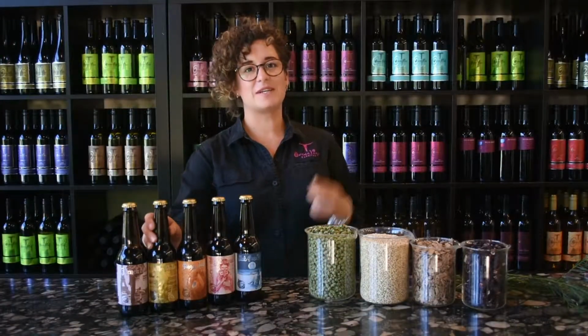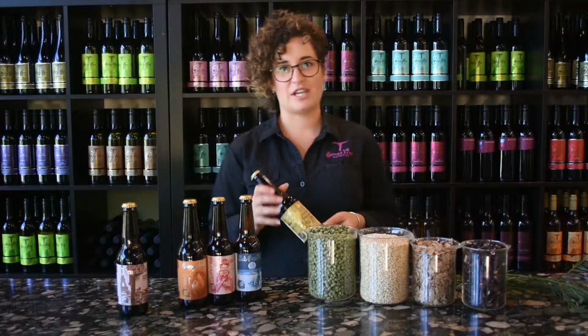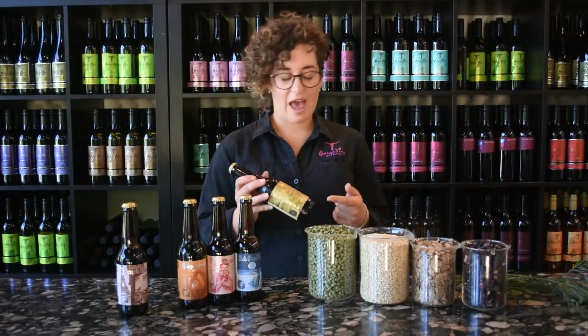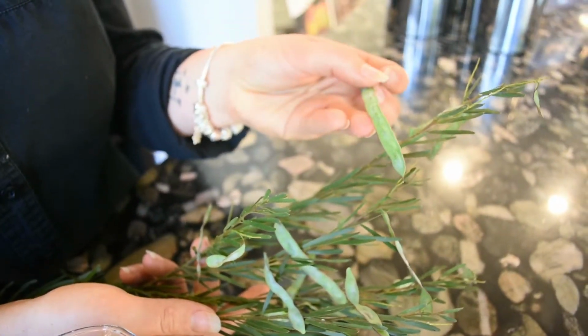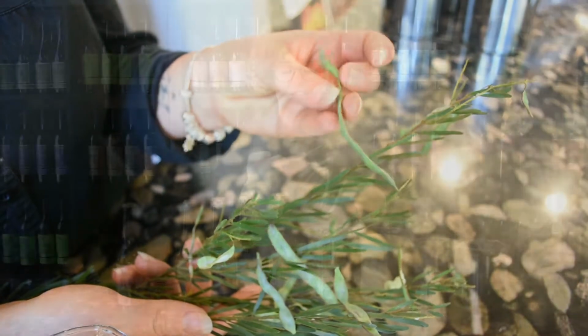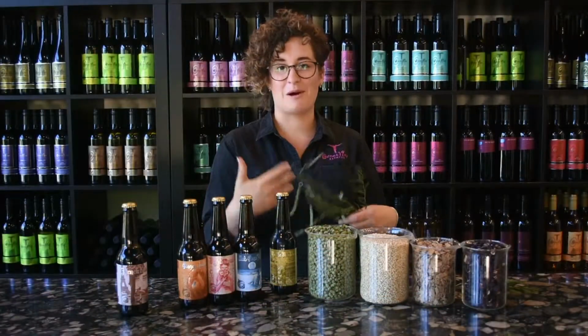So this one here is our What'll We Do. It's actually a nut brown Scottish ale, and I've used wattle seeds, and I have an example of the wattle seeds here. So these ones are still green, but they've got little seeds in there that are then dried and roasted. And it's actually a really cool story how I came up with the wattle seeds.